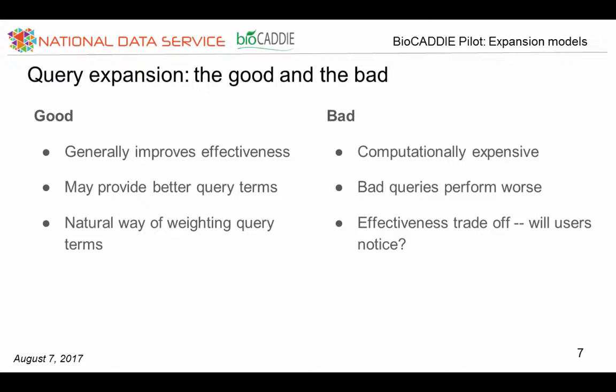So the good and the bad of expansion. Overall, tried and true methods have been demonstrated to actually improve effectiveness generally. It may provide better query terms and a natural way of weighting query terms. The bad is that it's computationally more expensive than just issuing the original query. Bad queries tend to perform worse, and we have the classic effectiveness trade-off, which is even if we go through this process, do the users really notice a difference? So it might be statistically significant, but no one will notice.